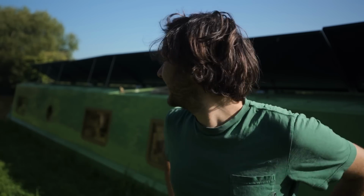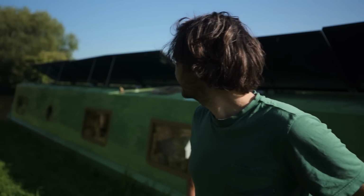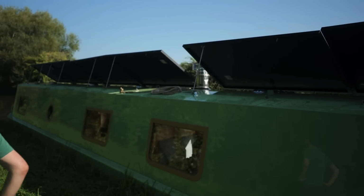I think sometimes you just don't really realise, do you, that in normal life you just click on a switch and on comes the light. You don't think about the work and the energy that has to go into creating that. Whereas with this, it has to be deliberate.